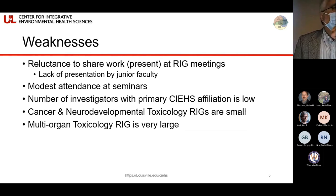Attendance of seminars. Our seminars are actually well attended, but that's because we hold them in the Department of Pharmacology and Toxicology, and most of those students are attending. Our seminar membership attendance is somewhat modest. We've been operating all under COVID. We didn't exist before; we started in July 2020, so we've only been around for 15, 16 months.